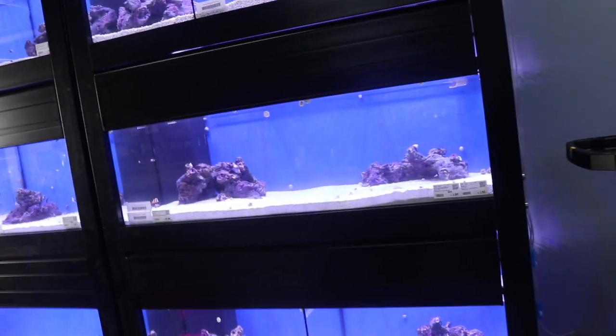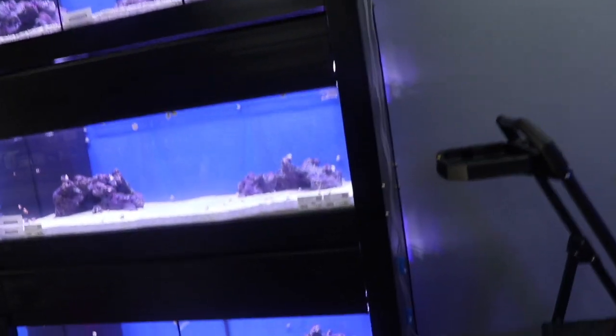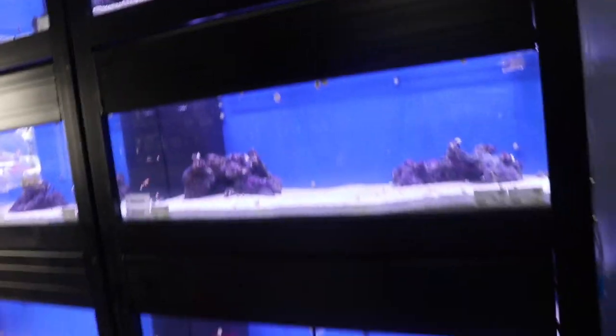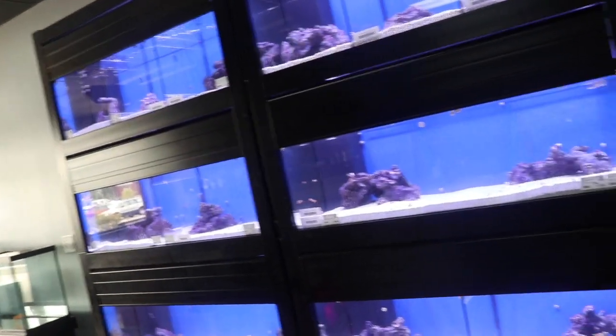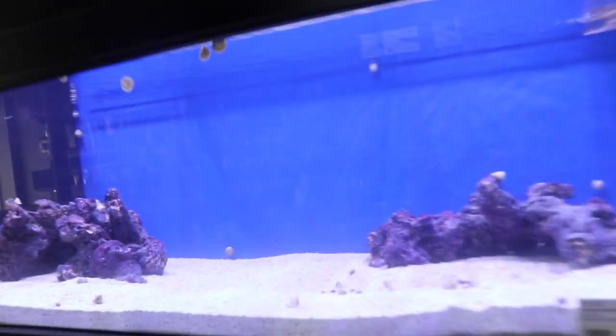Craziness. We got the saltwater fish, mostly clownfish. A couple dottybacks going right now. Once we top off the quarantine tanks in the back, we're going to test them, see if we can start getting some fish in here, start quarantining and get that whole thing going.